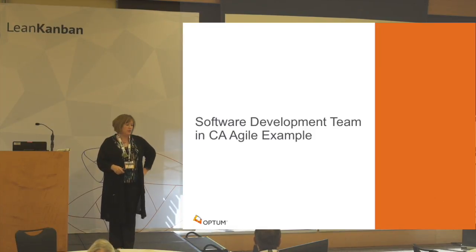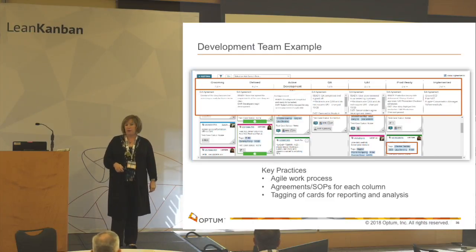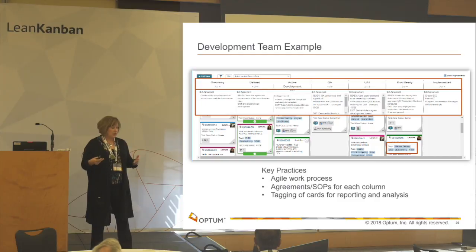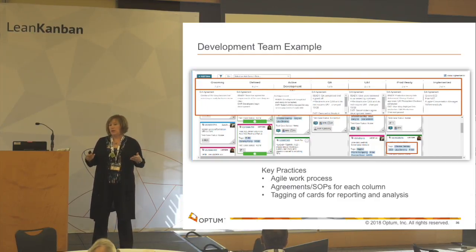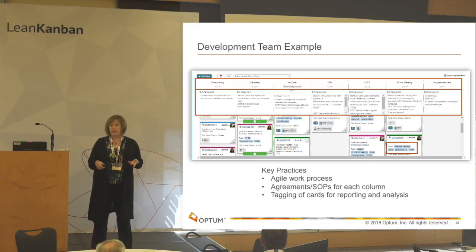Now my final example is one of our software development teams that's working in CA Agile. I wanted to show you what that looked like. So this group, this is CA Agile, and you can see they're using a typical Agile process for their columns as laid out on their Kanban board. They've also done a really nice job laying out their agreements or SOPs for each of those columns. So that, again, this is a way of standardizing that work and ensuring everybody's on the same page, doing the same thing. They're also using tagging of cards for reporting and analysis.